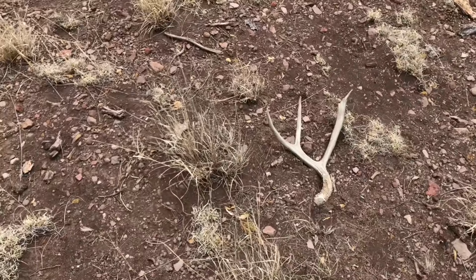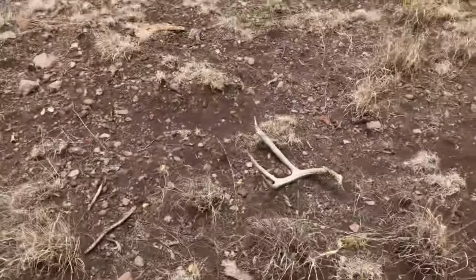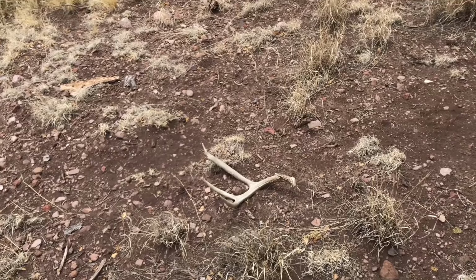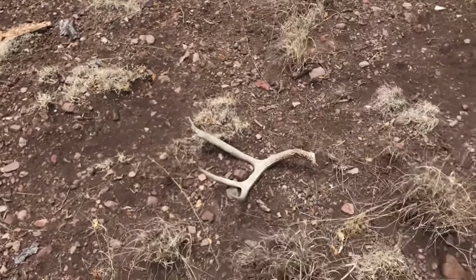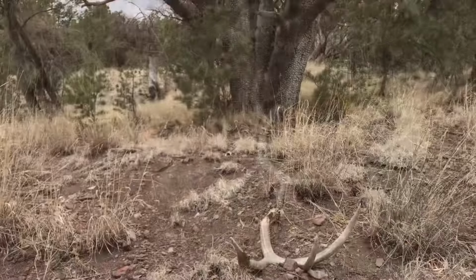And this is weird, I normally don't find deer sheds like this. I came in here looking for elk sheds, and that is my 6th deer shed within the first hour and a half. So I definitely hit a good pocket. Let me get some pictures, see what else we can find.